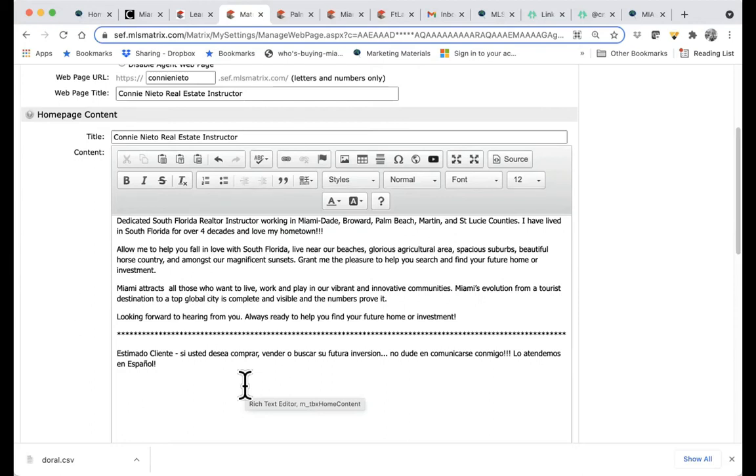I gave the broad location, but if you work Pinecrest, or work Kendall, or work the beaches, or you do Weston, anybody from Broward, or you work the Hollywood area, or Dania Beach, or in Palm Beach, maybe you do Jupiter, or any other area that you work in, you may want to add that in. Just not all of the areas of coverage, but maybe the area that you farm and prospect in.